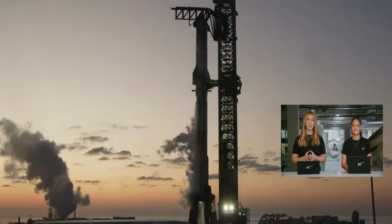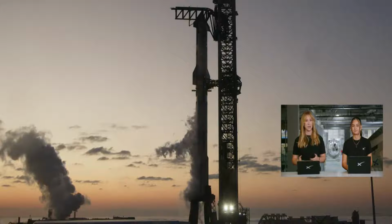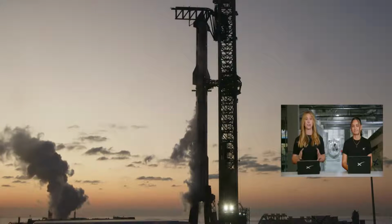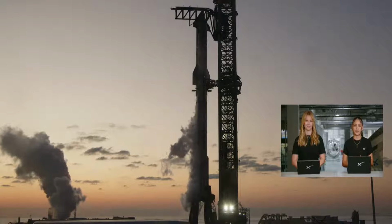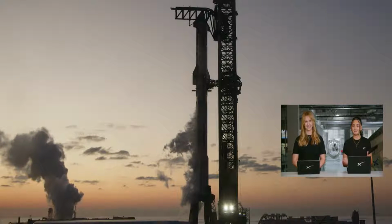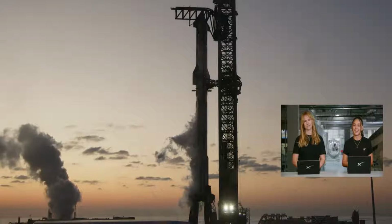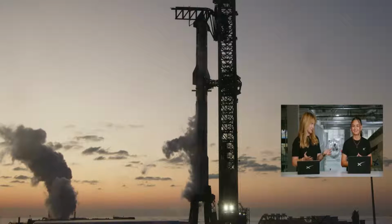Now, as always, we accept no compromises when it comes to the safety of the public and our team. So to that end, the area all around the pad and the flight path are cleared well in advance. Exactly. A lot of things have to go right in order to line up the booster catch. So don't be surprised if we don't attempt the catch today. Either way, today's flight will generate data that will continue to inform our future flights and help us get to that operational cadence.